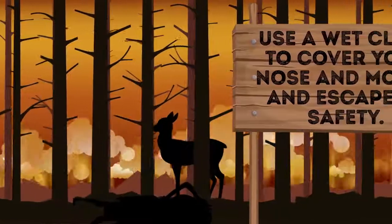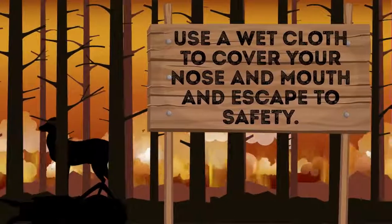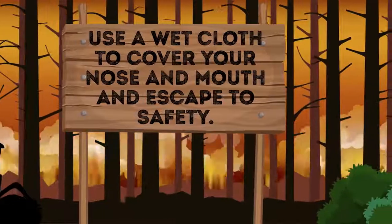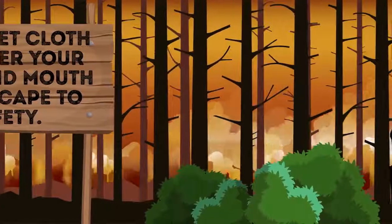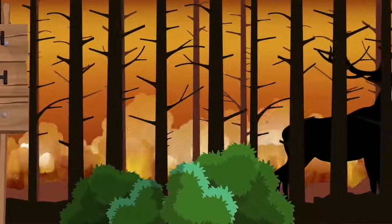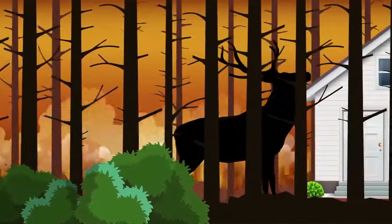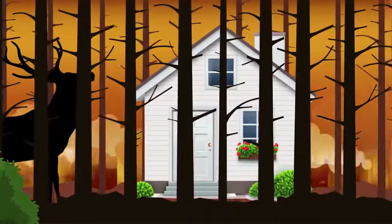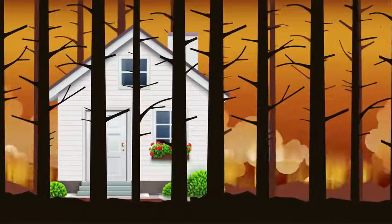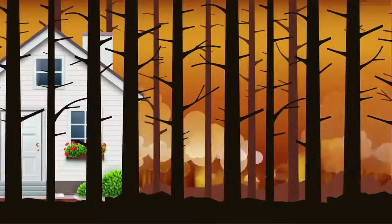Use a wet cloth to cover your nose and mouth and escape to safety. Upwind of the fire and in a treeless and bushless area is the safest place you can go. The best option is to find any building to hide in. Remember to leave its doors unlocked so that the firefighters can save you if it comes to that. If there are no buildings, but there is water next to you, get in it.